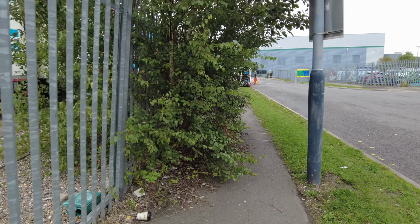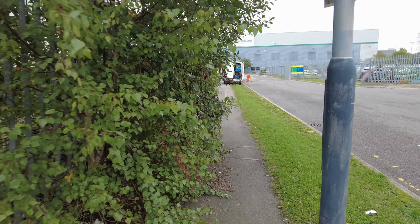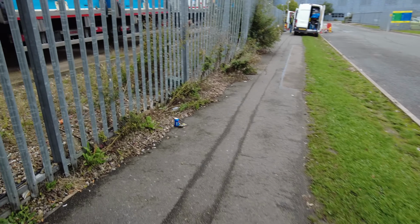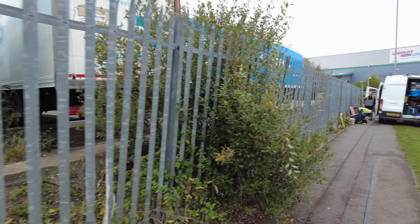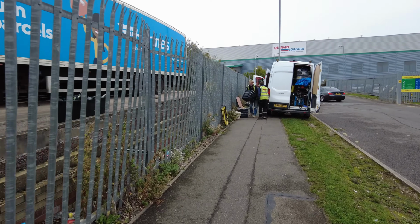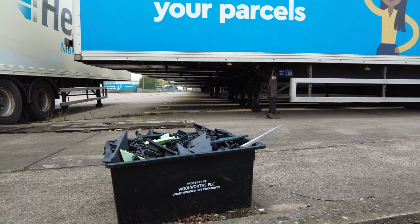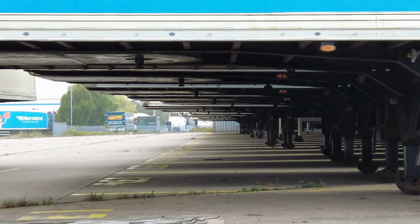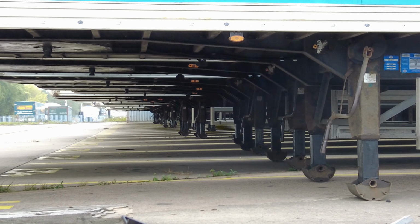And look, you got a public footpath with a big, overgrown bush, just forcing you through this tiny little gap. A double buggy would definitely not, well, be forced on the grass, I guess, but if it was your company, you'd just keep the outskirts looking nice, wouldn't you? Pick up these little bits of rubbish and do your bit, trim the bushes, etc. Box of bits just left there. That's a good shot, look, underneath all the trailers. You don't get this sort of view every day, do you? Bet the rats love it under there.